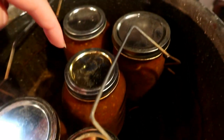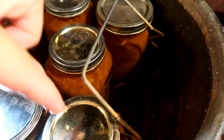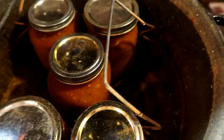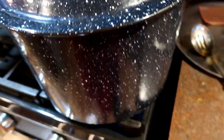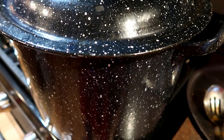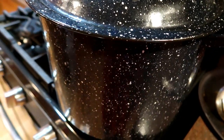In a boiling water canner here, or sometimes it's also called a hot water bath, it's only about an inch of water over the top of the lids of the jars, and you keep a cover on it, bring it to a very soft rolling boil, and then it has to boil for quite a long time. I'm gonna have to look up how long the salsa has to go.